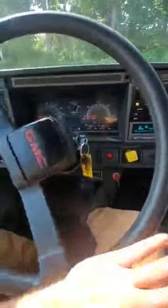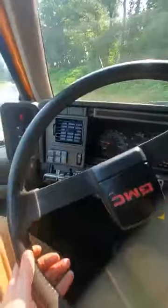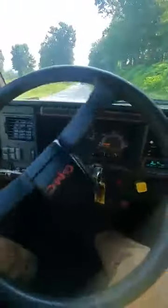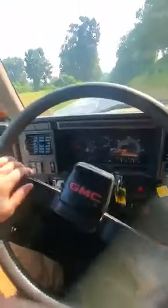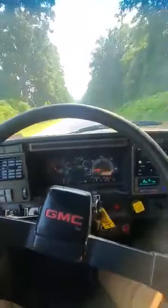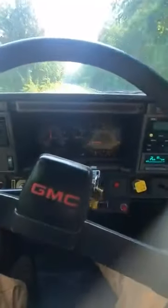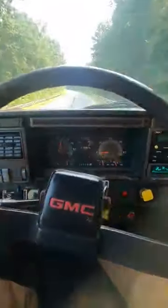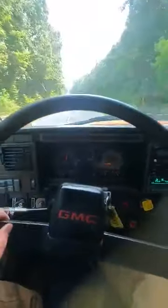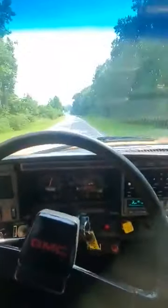Alright, we've got the ride along video on this 01 GMC C7500. Took it down the road for about 5 minutes. Truck shifts good, you know, plenty of power, building good boost. Doesn't shake at all going down the road. Pretty smooth for an all-spring suspension.